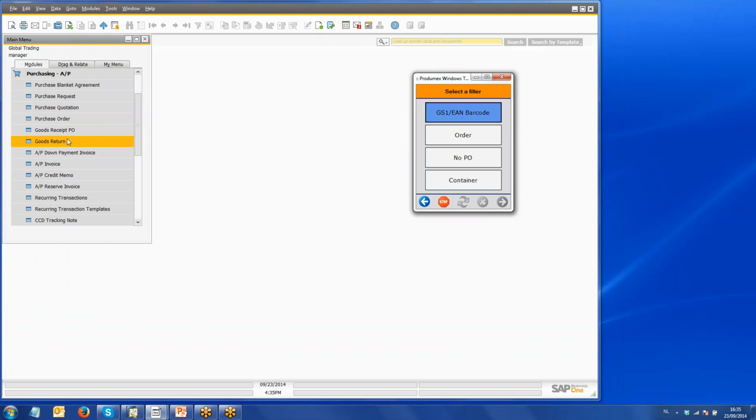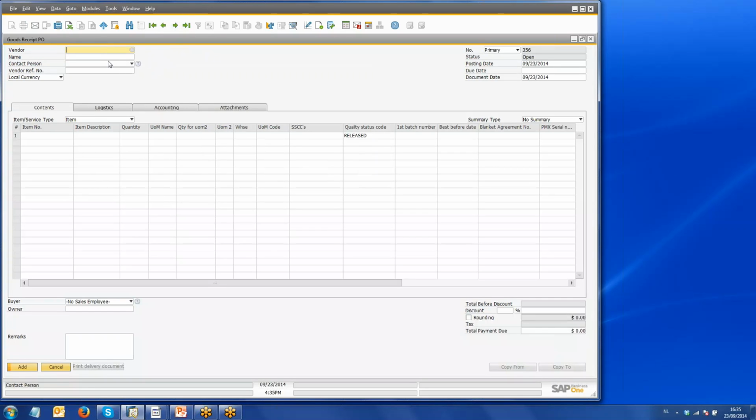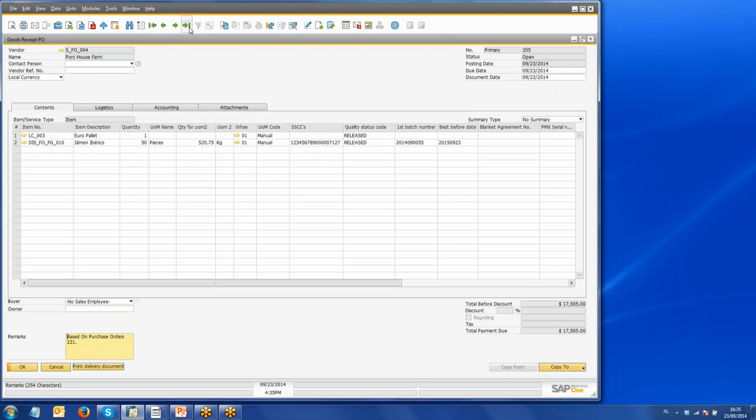So what has happened at this moment is that the moment the goods have been received, Produmex will automatically register a goods receipt in SAP Business One. I'll ask for the last goods receipt, and what you see here is that we have registered that we have received 50 pieces of jamon iberico with a total weight of 520 kilos, and this is the identification of the logistic unit that we have just received. Okay.